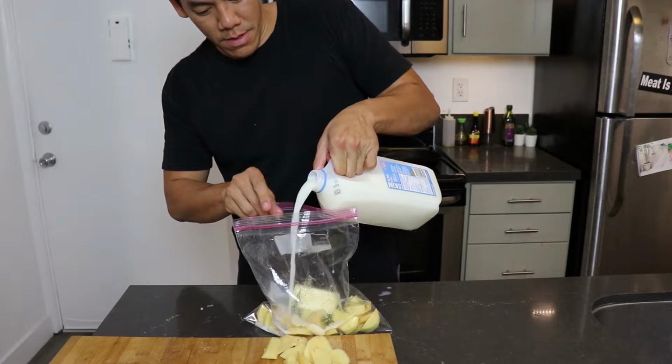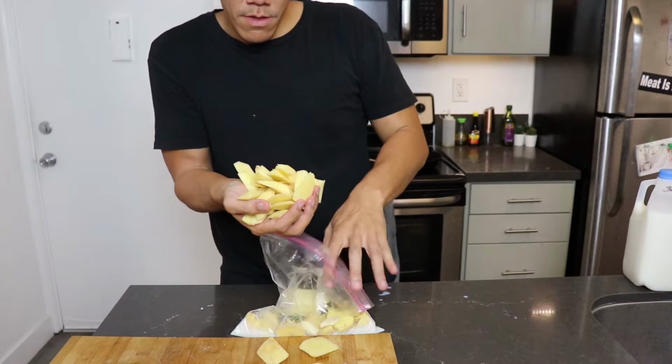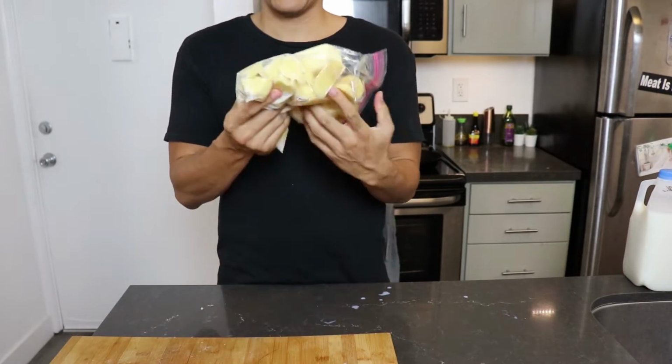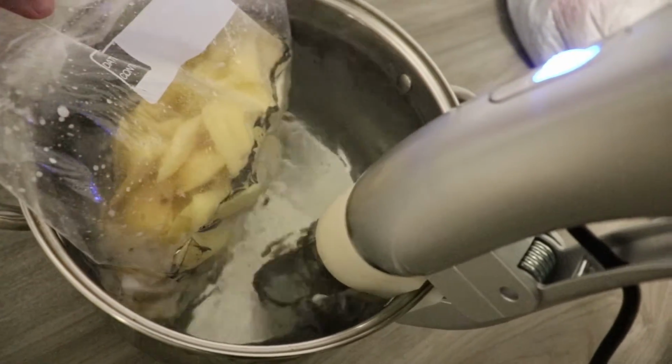One drag for the taters, and one drag for all my fallen vegan homies. Lastly, add in those extra chunks of potatoes that you cut off when making those potato cylinders. See? It all comes full circular. Seal it up and try to push most of the air out and give it a quick shake. Then put the bag in a pot of water with your sous vide machine set to 194 degrees.